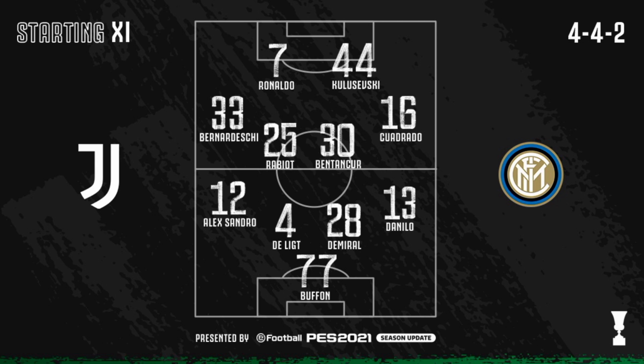I am very shocked by what's happening right now. A real 4-4-2. I think for the first time, every time I'm here, I'm telling you guys that the 4-4-2 you're seeing on the formation is usually not really a 4-4-2. It's a 3-5-2. But as we see here, Alex Sandro at left back, De Ligt and Demiral, the two center backs, and Danilo as a right back.